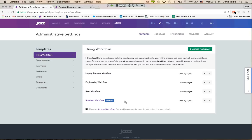But in the cases where it is pretty different, an example could be a sales position versus an engineering position. For engineers, you might add an extra interview stage or a technical assessment. So it probably does warrant its own workflow template. But my suggestion, and one of the tips on our side, is to keep this as streamlined as possible. You'll thank yourself on the administrative side later, and we plan on coming out with reports down the road that will really help you report off of jobs that share the same workflow. So just keep that in mind whenever you're first setting up your account, or as you move forward and start to set up the workflows in this way.